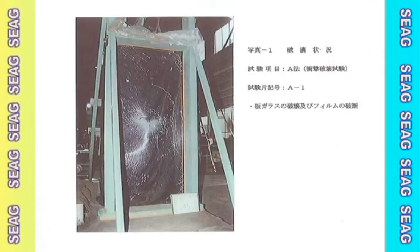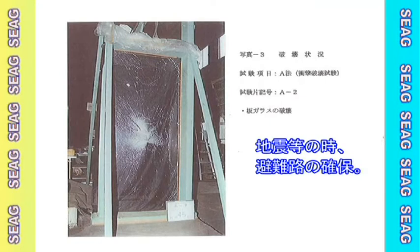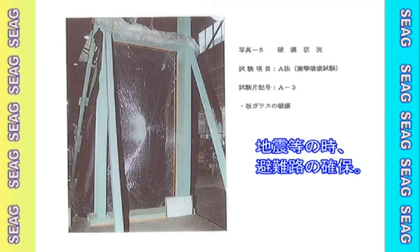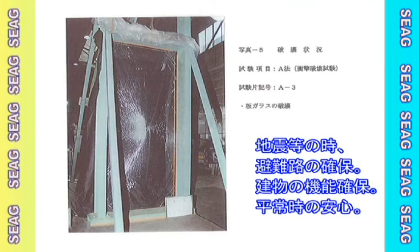Anti-scattering. Safety and security is part of the SEAG film product concept. This concept is achieved by SEAG's anti-scattering performance. It has been proven by the JIS anti-scattering test, and there are many successful applications. For example, when an earthquake comes, it prevents the glass from scattering into the asylum channel or falling down from the window frames. And in general situations, SEAG insulation film also brings safety and security to your home.